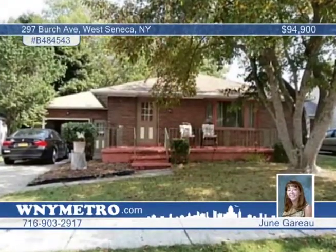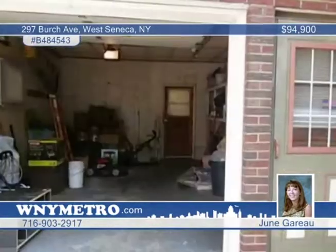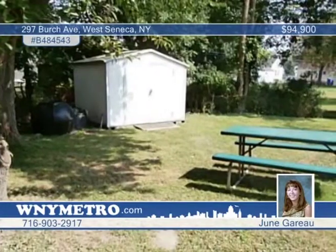Welcome home to a perfect-sized 3-bedroom, 1.5-bath ranch. You'll appreciate the updates here, such as a newer roof, furnace, central air, and hot water tank. With a little updating, you have a perfect house in a great area. Plus, you get a big fenced-in yard within walking distance of Russert Park. Call today for your tour with June Garreau.